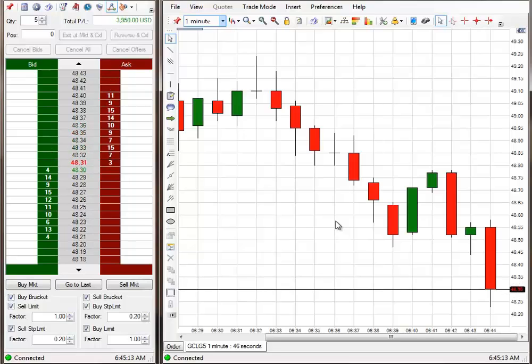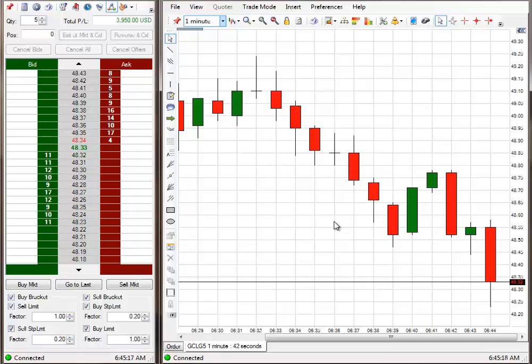All you had to know was what the entry was, what the code 2 was, and what you could get. Now, I could have held for my 100 ticks and I would have gotten it.